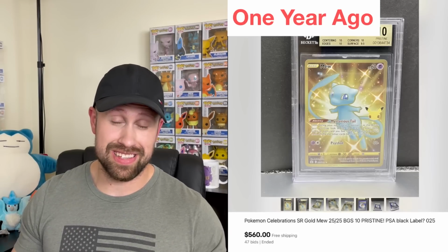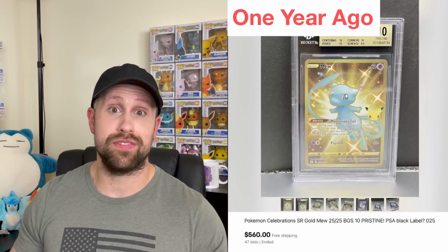But if you can manage to obtain a BGS 10 Pristine version of this card, you're talking about $350, which isn't as bad as the PSA example, as last year it was selling for about $560.